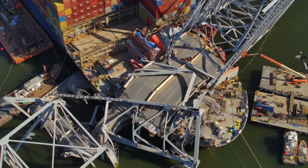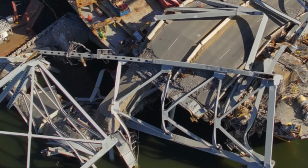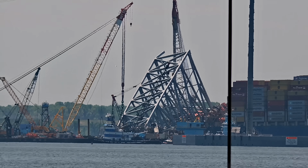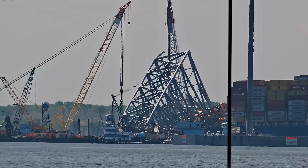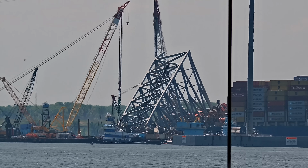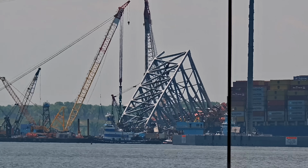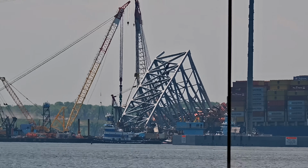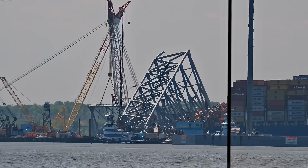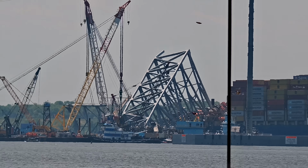Now, these images, courtesy of Unified Command, we see that big piece of the bridge on the starboard side of the Dali. Well, this is a piece that we captured with our 4K camera when this piece was removed by the Weeks 533 crane. The aerial image shows it to you, but when you see this thing suspended by the 533, it really starts to grab you just how big these sections really are. Massive indeed.